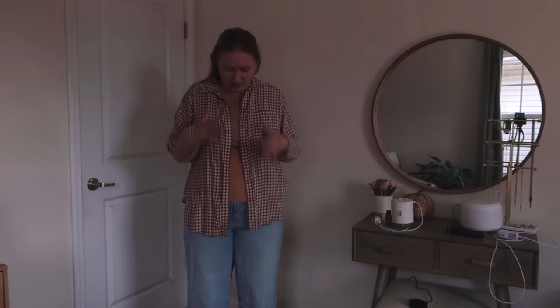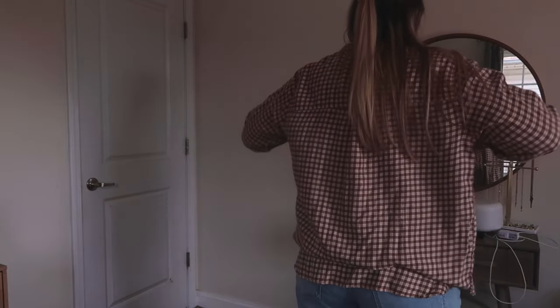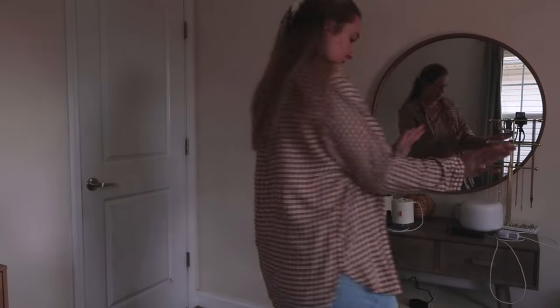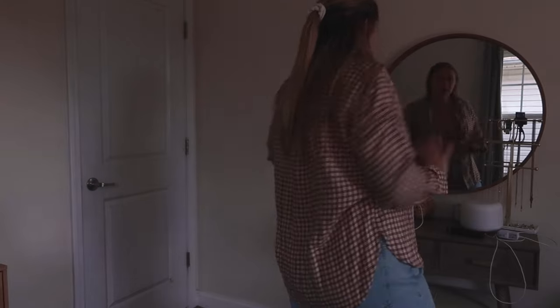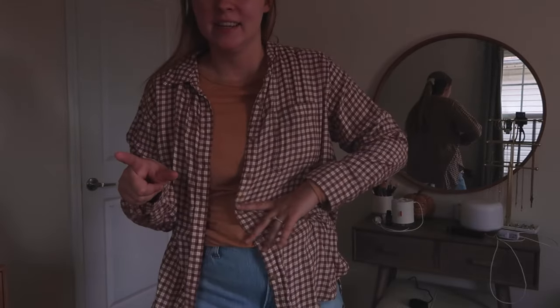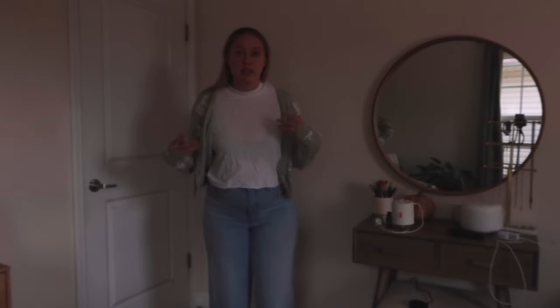Okay, here's the next bit. I think orange shirt is gonna go. Hold on. This outfit kind of slays. Dang it. This is cute though. I think I'm keeping both. Ah, dang. Here's the deal on this.